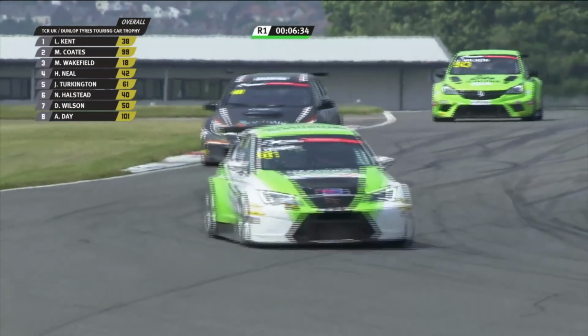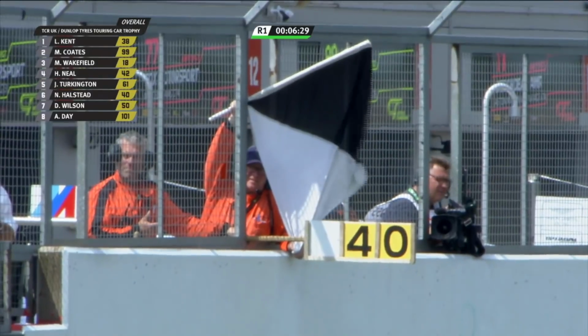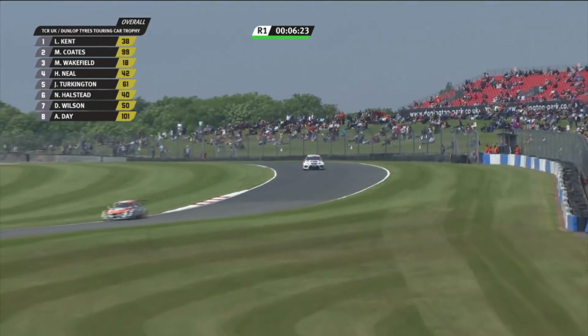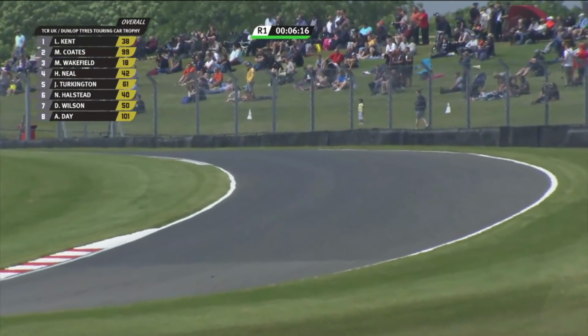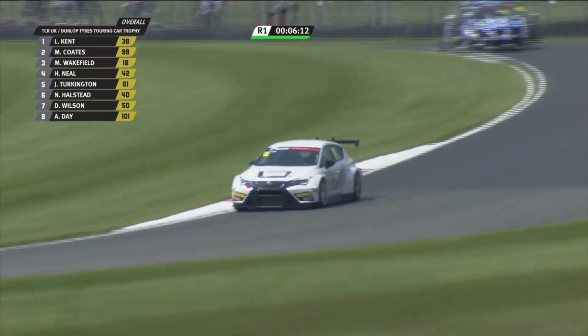The gap we're watching really is the gap between the 3rd place man Mark Wakefield and the 4th place man Henry Neal, as a black and white warning flag goes out to Nick Halstead for exceeding track limits. I think we just saw the offence that he's been warned for at the chicane. So on the previous lap, Wakefield did a 38.1, Neal did a 37.8, so just less than 0.3 of a second quicker. It's coming down, but it's creeping down, isn't it? It's not coming down in big chunks.